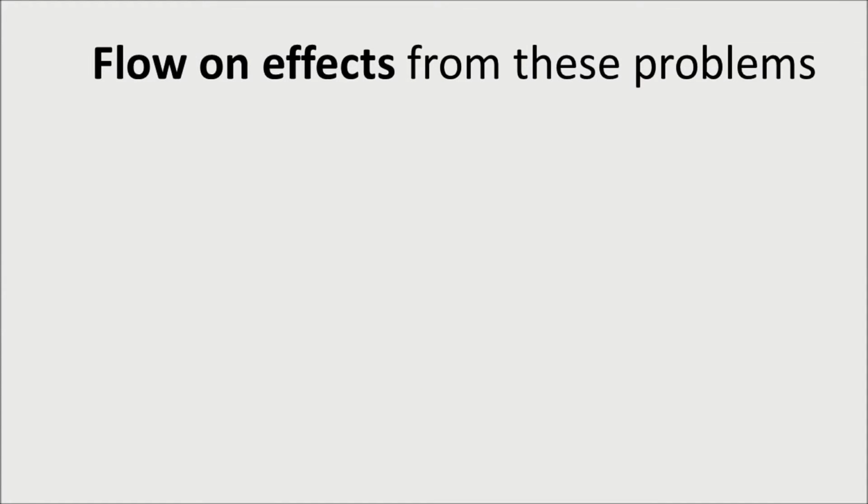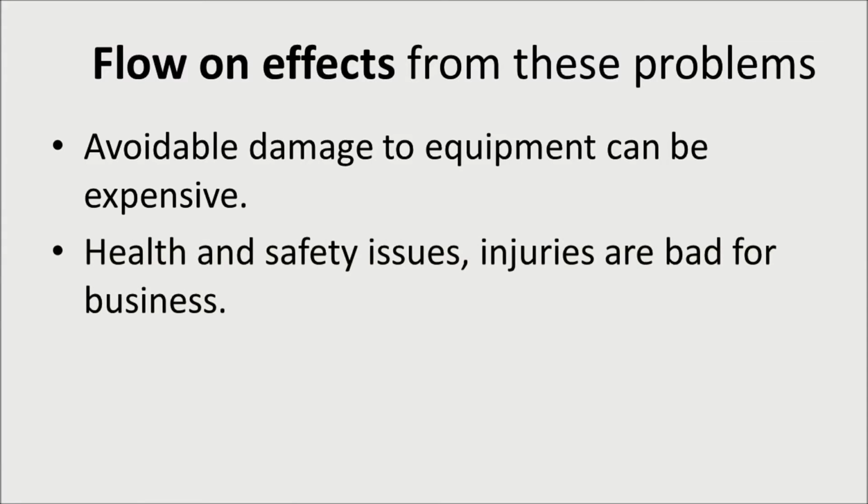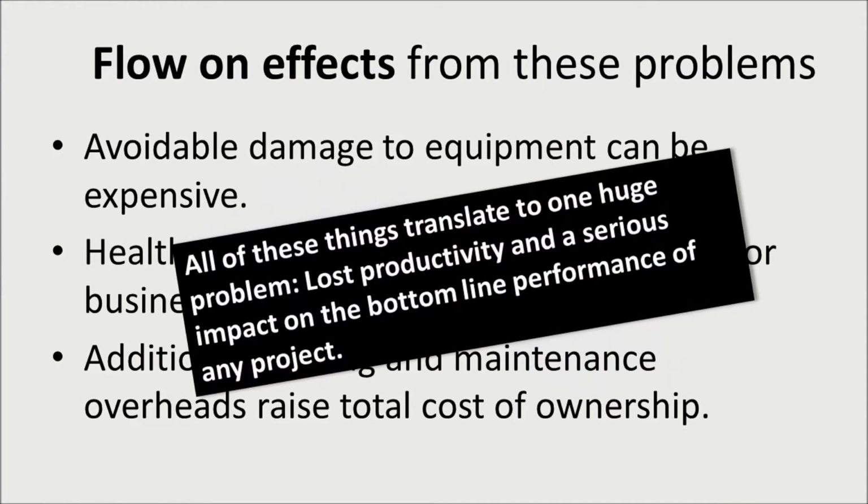Flow-on effects from these problems. Avoidable damage to equipment can be expensive. Health and safety issues, injuries, they're bad for business. Additional training and maintenance overheads raise the total cost of ownership. All of these things translate into one huge problem: lost productivity and a serious impact on the bottom line performance of any project.